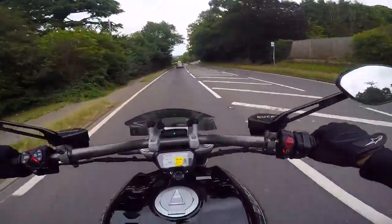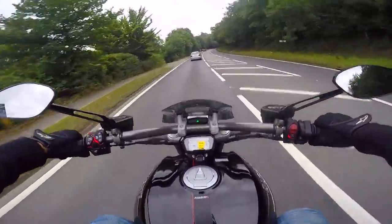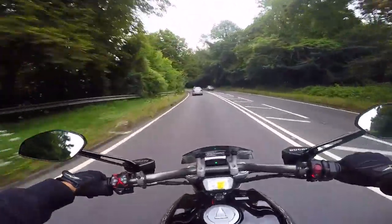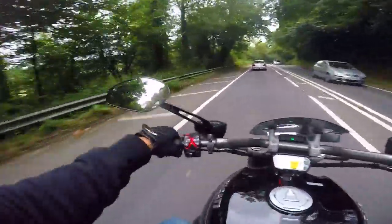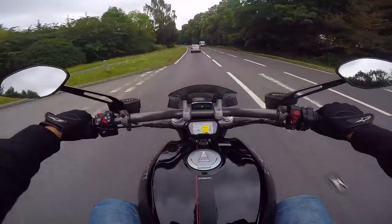Instantly more poke, instantly. Oh, and this is touring, this isn't even sport. It's just another level of being alive. I wasn't expecting that. It tried to pick the front wheel up. I'm sure with the traction control, this thing won't wheelie. You'll probably have to turn all that off for that. I'm not going to try, so don't expect it.